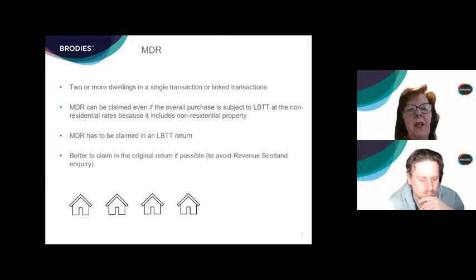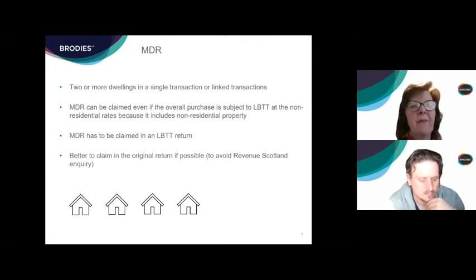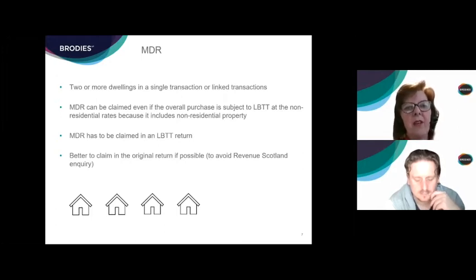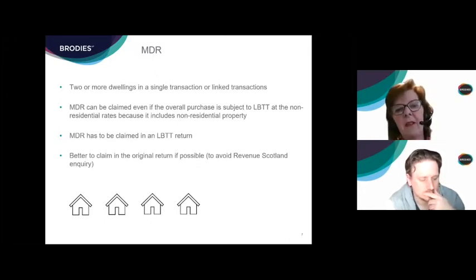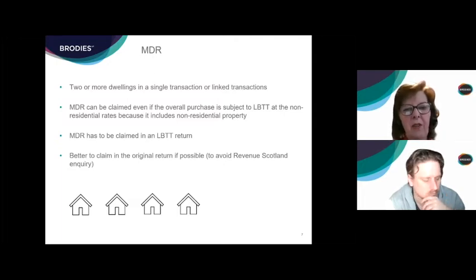You have to claim it in an LBTT return, and it's better to claim it in the original return if you can, because claiming it by amending the return can lead to Revenue Scotland inquiring into it. There's been a lot of activity from specialist advisory firms, sometimes referred to as claims farmers, trying to tell taxpayers that on a recent purchase they could have saved money if they'd claimed MDR or other types of amendments to returns. So it's far better to claim it in the original return if you can.